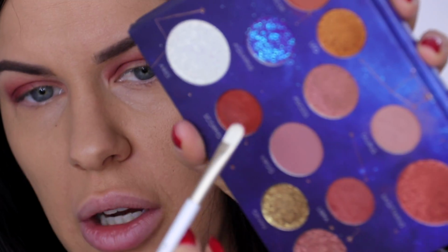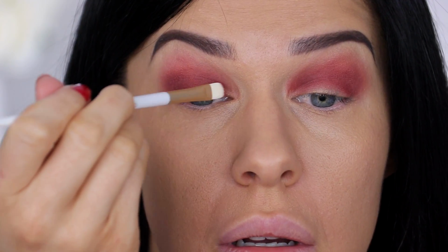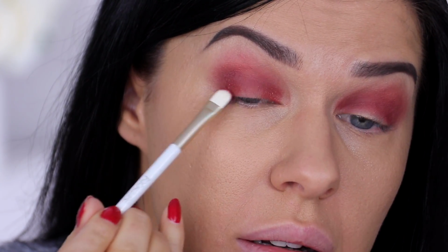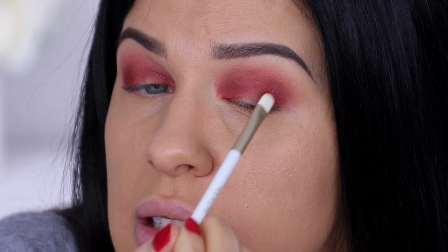I'm going to take Scorpio, this one here. It's slightly deeper. I'm going to pack, oh wow, that's insane, on the inner and outer corner. Wow, that one's got a really pretty, subtle, but really, really pretty sparkle to it. You can only just see it as you move your head. I guess this is actually perfect for you guys in America and Canada. This is a full makeup look for sure.